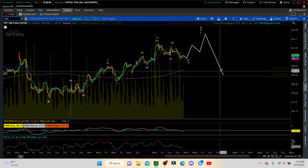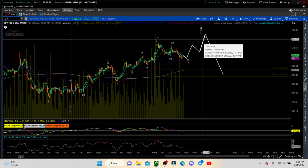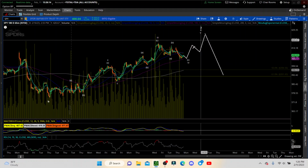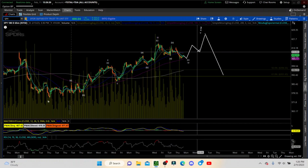Now, don't get me wrong. If we start moving up higher, now we're going to have to put in a couple more bullish scenarios. So all these things change, and you have to constantly keep up with pathways. This is just a roadmap. The market does what it wants. So we're just trying to interpret it and give us probabilities for trades. Okay, it's all about the trading and making money.